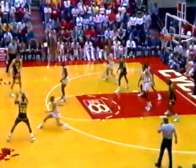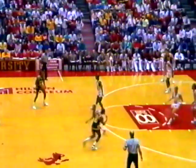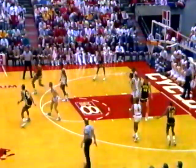Alley-oop from Bourne. Nicely picked up by Hill. He saw it coming, intended for Greer. And Iowa with a great steal. Kent Hill baited that pass. He's a good athlete and quicker than he looks with his size of about 220 pounds, or 235, I should say. Talk about somebody that'll hawk you up. Mike Bourne. Tom Davis.